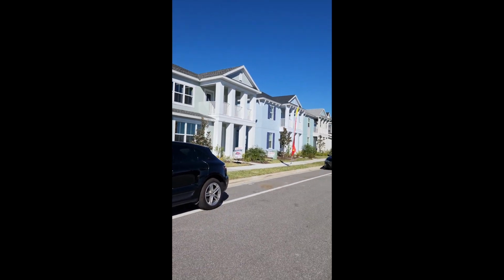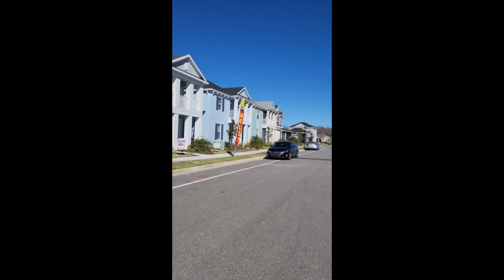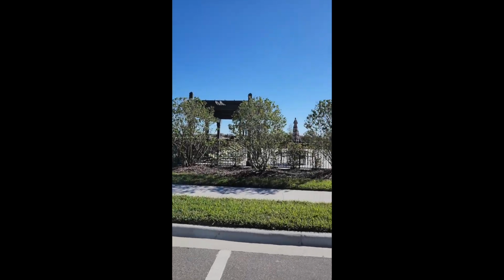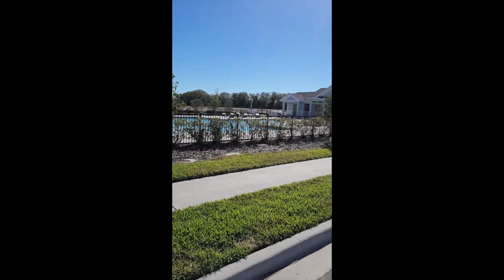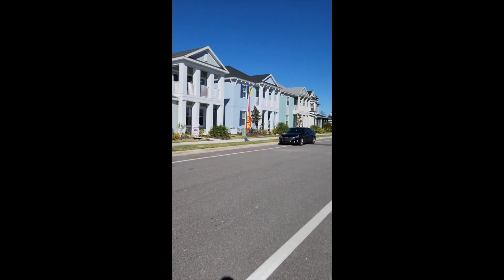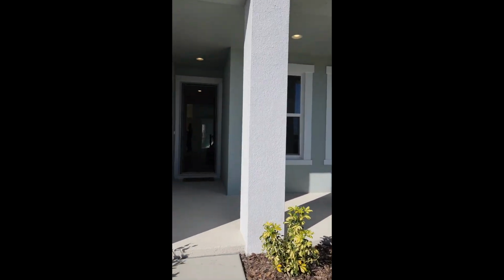Outside of Estancia, or right by Estancia actually, and they have this lineup of all these models called the Persimony. Gotta say it somehow. Here's the pool area. Gorgeous. And luckily there's an open house, so we're gonna go check out that open house right now. Gorgeous home.